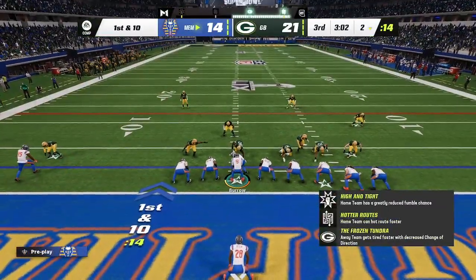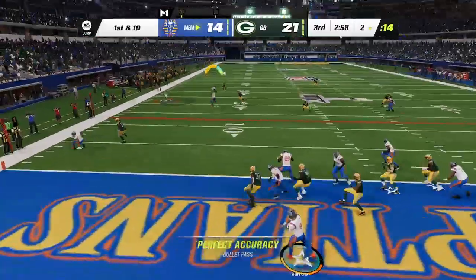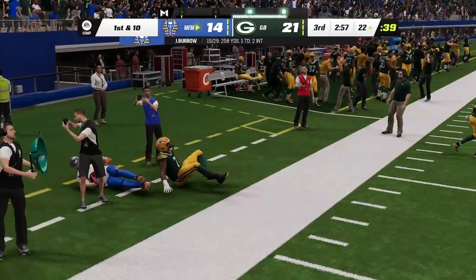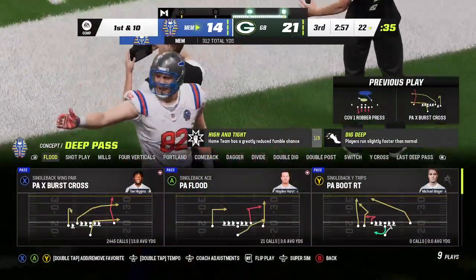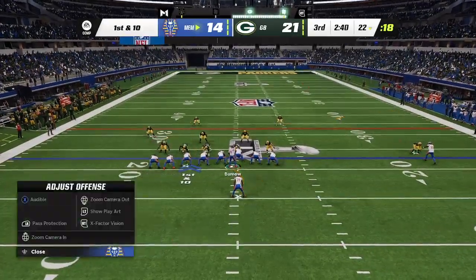Hey, you gotta go score. Trying to shake off the interception from the last drive. He'll look to throw. From left side, it's complete. And he's out of bounds, able to get it across the 20-yard line. Great way to start the drive. 20 big ones and a first down.